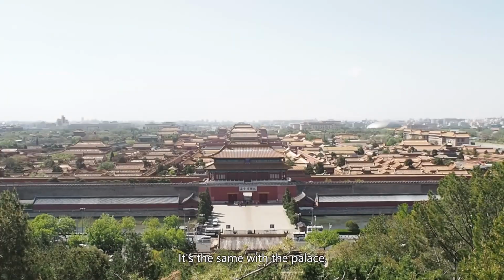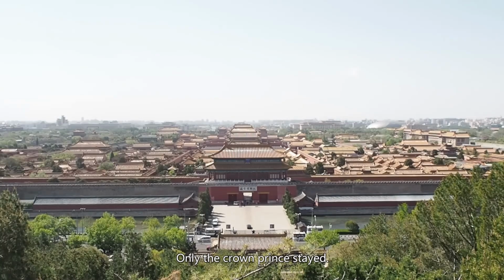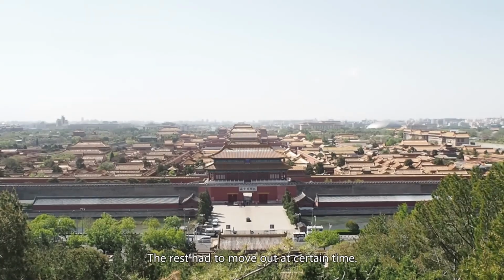It's the same with the palace. Only the crown prince stayed. The rest had to move out at a certain time.